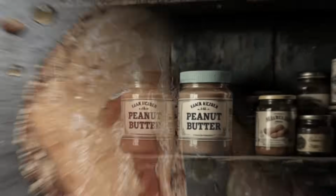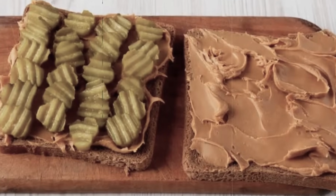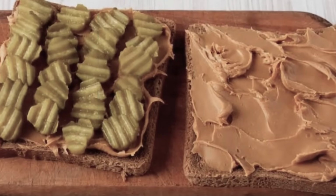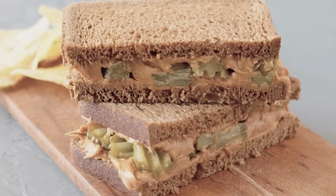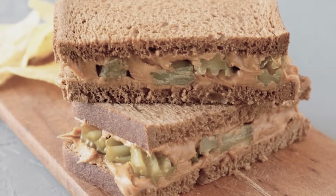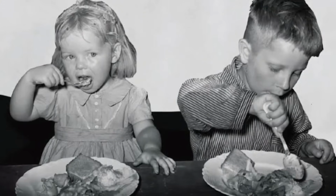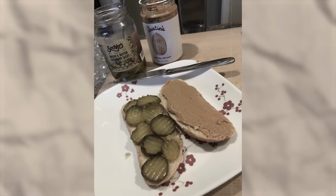The combination of textures, smooth peanut butter with crisp, crunchy pickles, offered variety in a diet that often lacked excitement. This sandwich was a staple through the 1950s, particularly in rural areas where both ingredients were easy to find, either through home canning or as affordable pantry items.